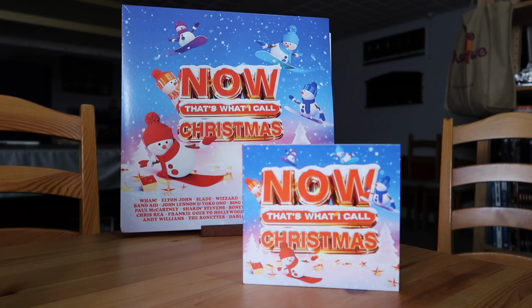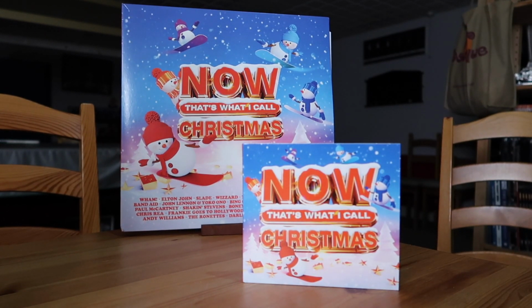In terms of whether you should get it, if you've picked up previous Now Christmas albums in the past, with the CD one in particular, obviously it's going to be many of the same songs. There might be a few new ones like the Mel and Kim one, the Jive Bunny tracks, but there'll be a few new tracks that haven't been on a CD Now Christmas release before, but for the most part, as you'd expect, it's mostly the same as what's come before. So if you've bought a Now Christmas CD before and you're not bothered about the collector aspect, then I'd maybe hold off on this one because you'll have all the tracks that you need.